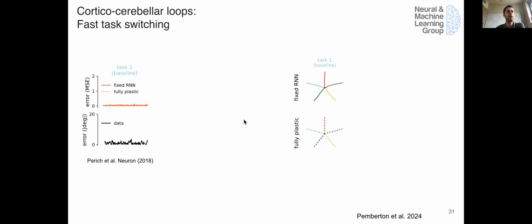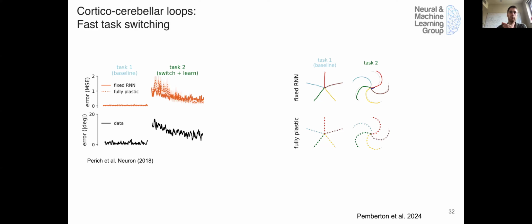So for that, we were inspired by this study by Perch et al., where they did something like that, where you have a task 1, which is basically represented here. It's like the task we've shown you so far. We train the model with a fixed RNN to do the task. We also can train the model with a fully plastic RNN to do the same task. Here I'm showing the learning. So here the model has been pre-trained, so there's no error. If we now introduce a new task, which is a variation of the first task, you can see that the models learn. So this is the data, and this is the model here on top. So both the fixed RNN and the fully plastic RNN learn.